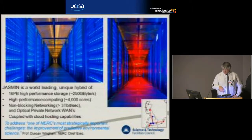So we have a completely non-blocking network capable of doing 3 terabits a second. We've benchmarked about half of the storage at 140 gigabytes a second, and that's over a terabit a second.